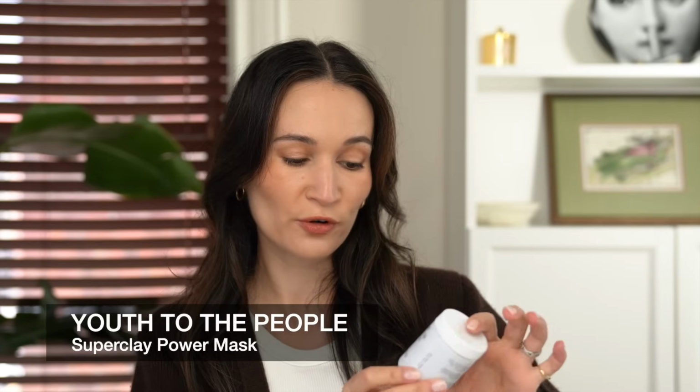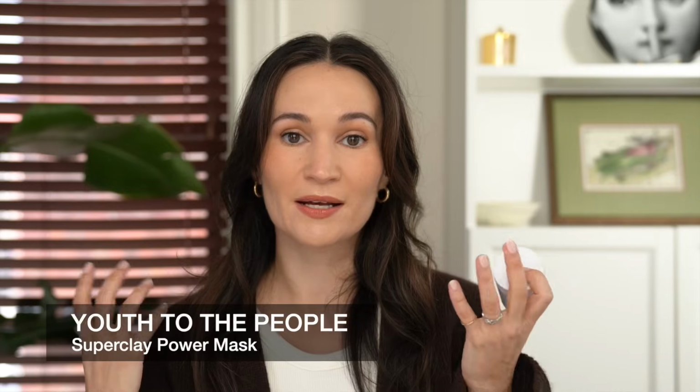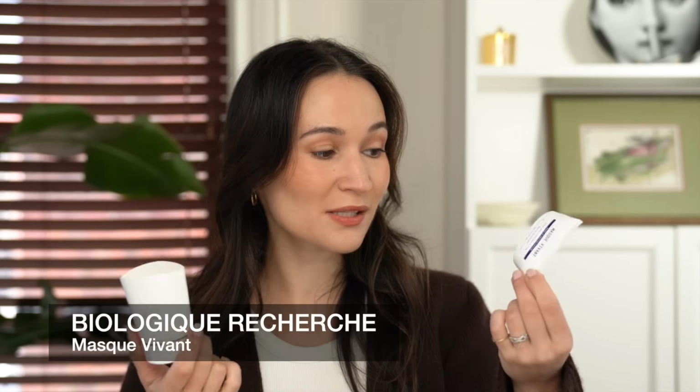Next up is the Youth to the People Superclay Purify and Clear Power Mask. Really enjoyed this as well. It was a clay mask that also contained niacinamide and BHA. It was very gentle but very efficient at kind of helping pull out impurities, helping refine the pores a little bit. Then I used up a Biologique Recherche Masque Vivant.